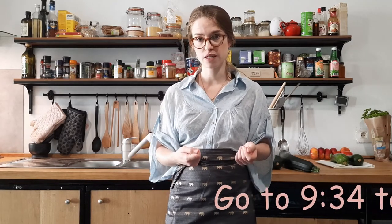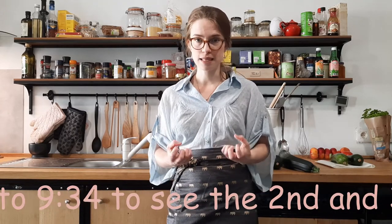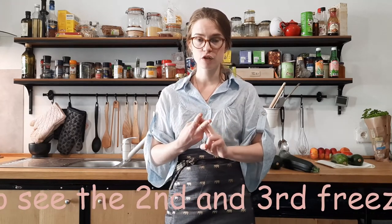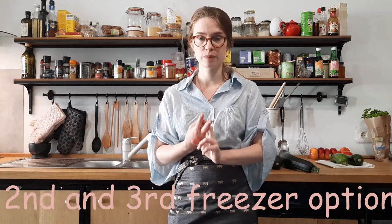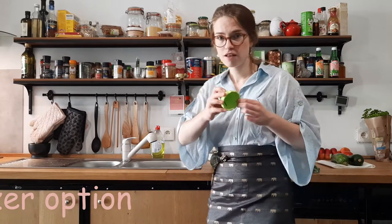I will freeze my courgettes in three different ways. The first one will be in small cubes because I like to prepare my courgette with a little bit of butter or oil and just let them get brown. The second one will be spiralized. I have my spiralizer here. That is very, very tasty with shrimps, for example. You use it as pasta.